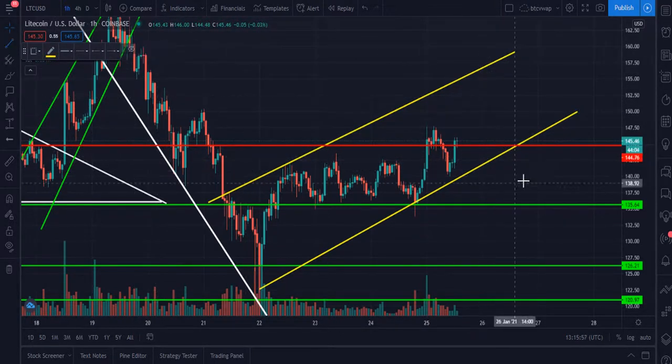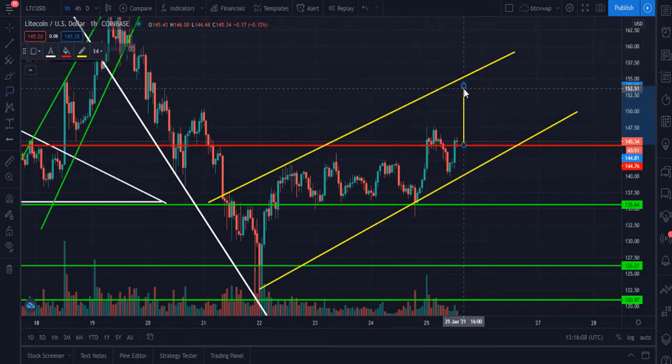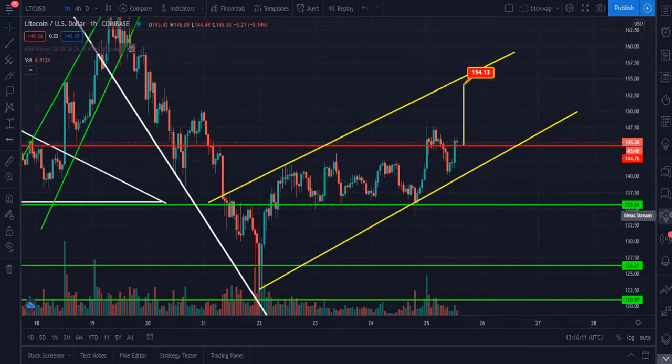And let me please tell you my next target for Litecoin. The next target for Litecoin, I think this is the most likely to me and to all of you too, is this. 154 is the next target if Litecoin moves towards upside and hits this. After that, maybe we see some rejection. And if Litecoin breaks towards downside, then this will be the support level for Litecoin right now, $140 level. If Litecoin moves towards downside and breaks this $140 level, then it will go down to $135 level.